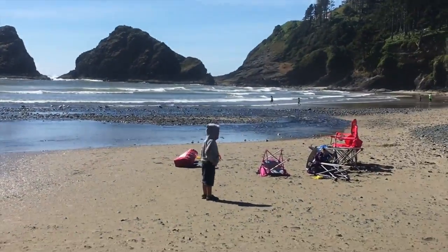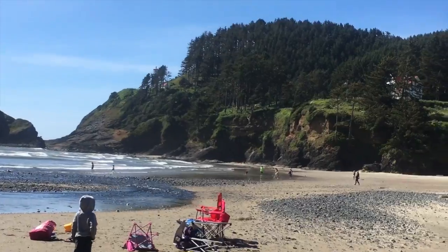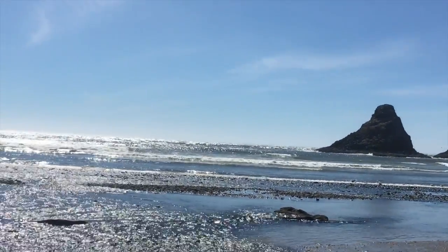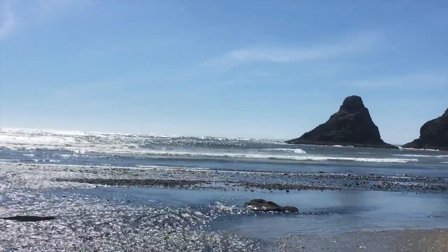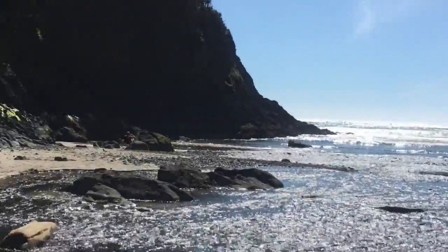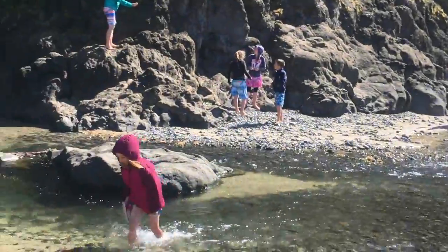That's not ours, nope. Just leave it, Bubby. Some people are out doing their thing. What? Look at the water. It looks kind of like it swirls in. I can't take this off.